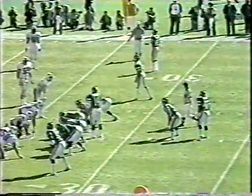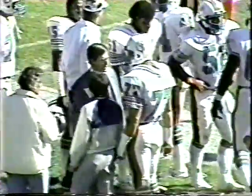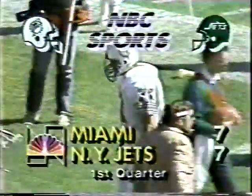Time has run out. Shot of A.J. Dewey warming up on the sideline. He went into the locker room briefly. I believe they taped up his groin. Looks like he'll be back in the ballgame. The end of the first quarter in sunny Shea Stadium in New York.